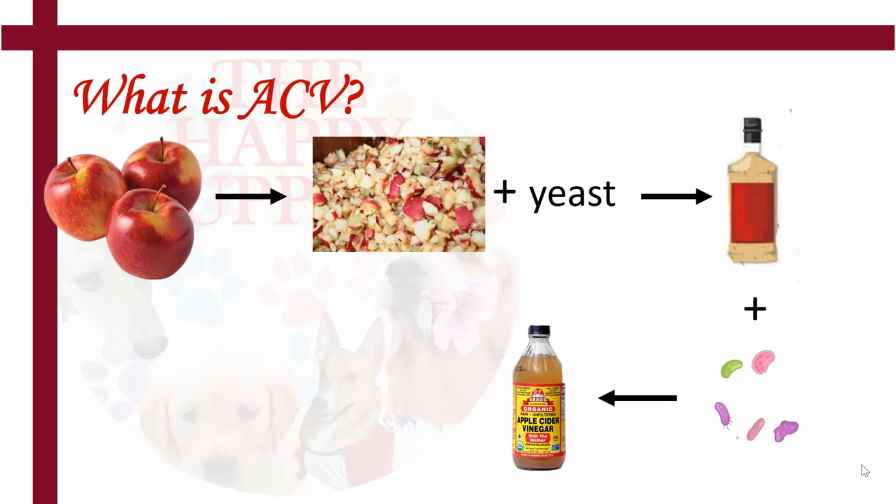Now, acetic acid generally is the one which gives the apple cider vinegar the strong smell and the sour taste. It is slightly acidic with a pH of 3.1 to 5. According to the FDA, apple cider vinegar contains trace amounts of minerals, vitamins, and potassium.